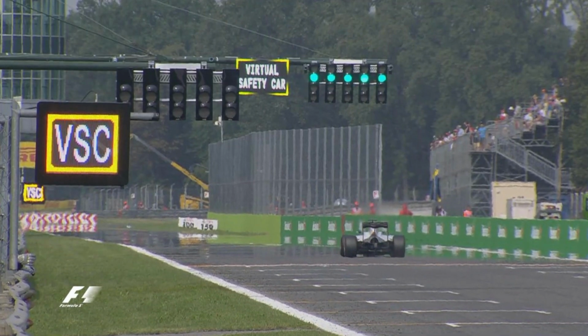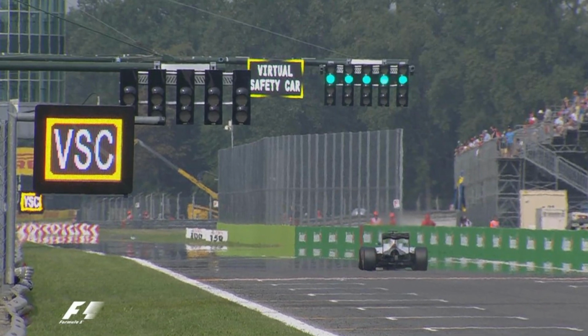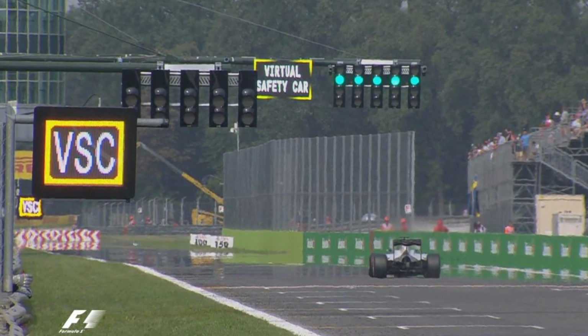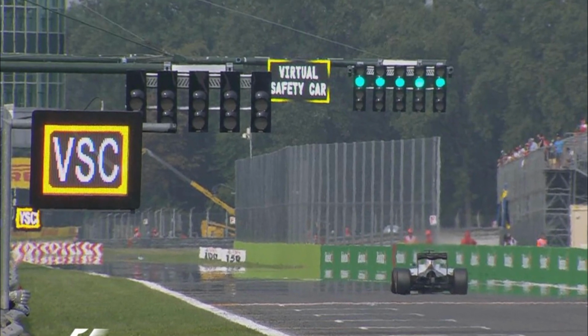The virtual safety car is more of an immediate race neutralizer that makes every driver slow down instantly instead of having to catch the safety car cue. It was introduced after the 2014 Japanese Grand Prix, after the accident that led to the passing of young driver Bianchi.